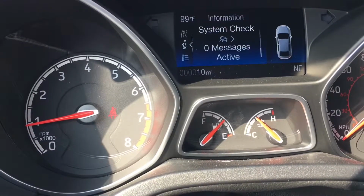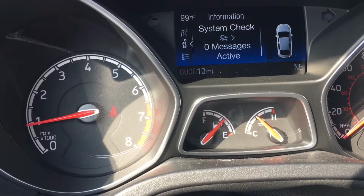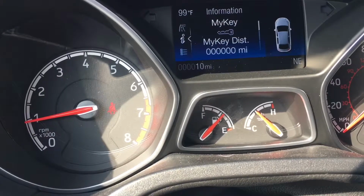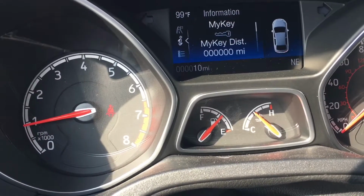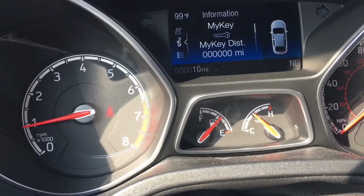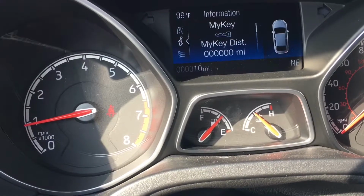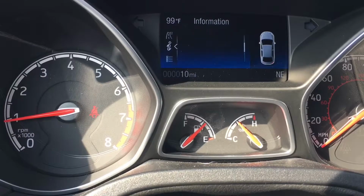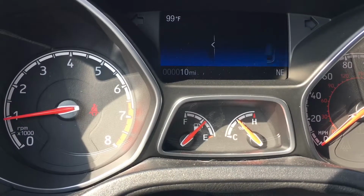So say we go into information here, you can do a system check. You can go down and check out My Key, which is where, say you wanted to set one of these keys to where if your son or your daughter was to take it out, they can't go over a certain speed. You can set that up to where they're going to be a lot safer in the car. Then also you can check in on your keys.